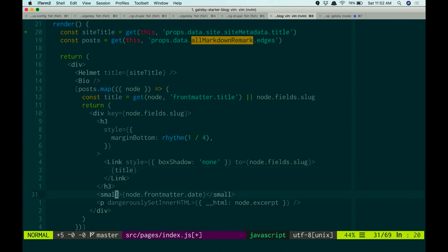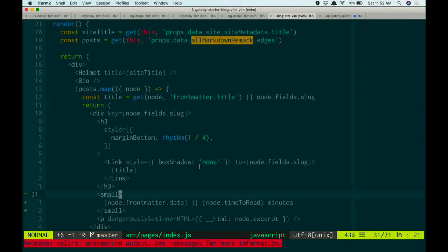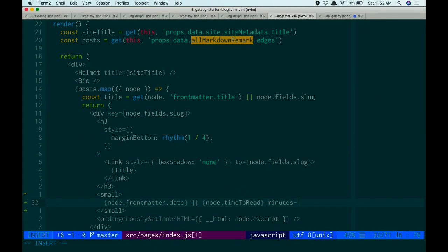And so we have the date here in the small thing. Let's just add it here: node.timeToRead minutes. Okay, let's see how that looks. Cool, boom. Then let's add the number of words: node.wordCount.words.